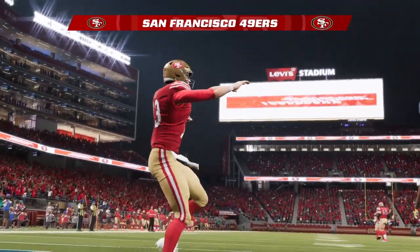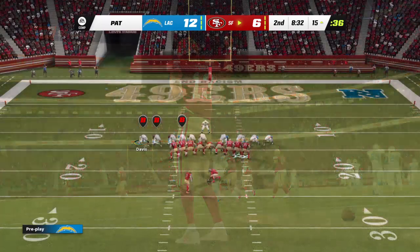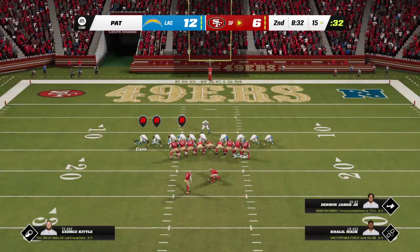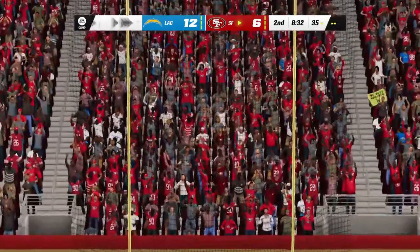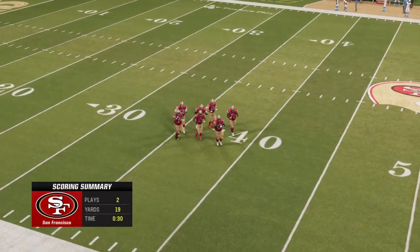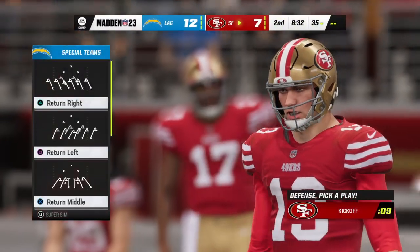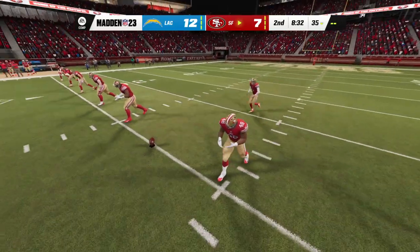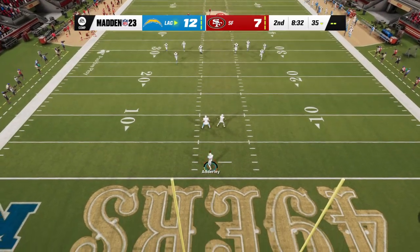Touchdown, San Francisco. Brock Purdy, a 21-yard touchdown run. And the 49ers have cut it back within a score. Gold with the extra point, and this is back to a 5-point game. Well, that drive started with not a whole lot of real estate in front of them in plus territory. Excellent field position. 2 plays later, pay dirt.